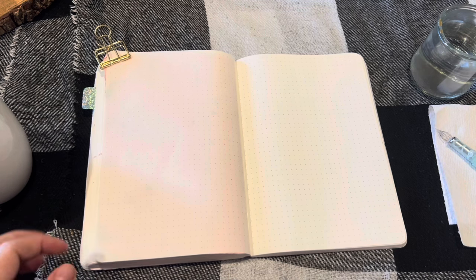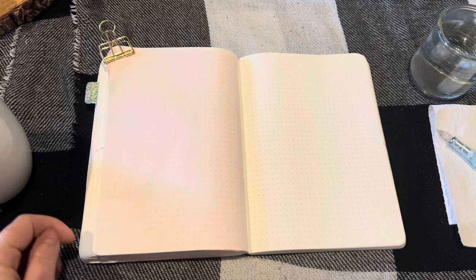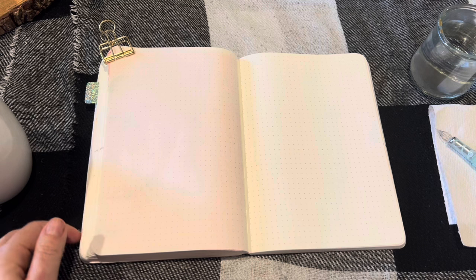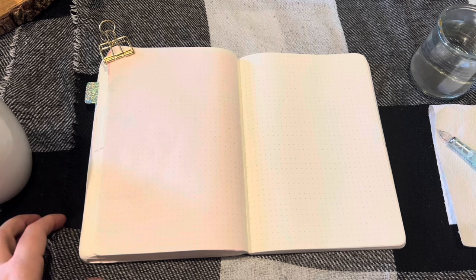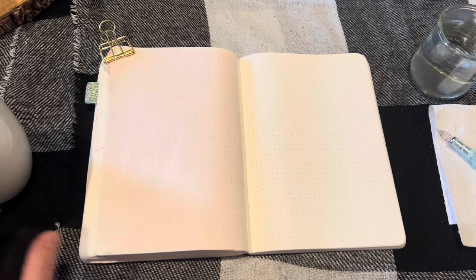And then I also did another ink swap with Gail of Gail's Bookish Things, who is so lovely. I will link her channel below. And she sent me a few inks and also a bottle that she didn't want anymore. So I'm super, super excited about all of these and I just wanted to share them with you.